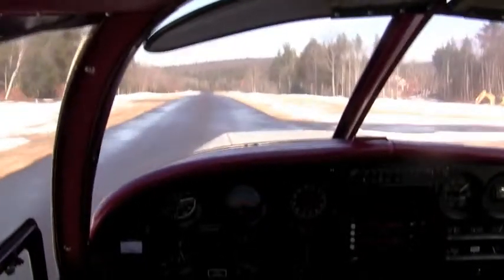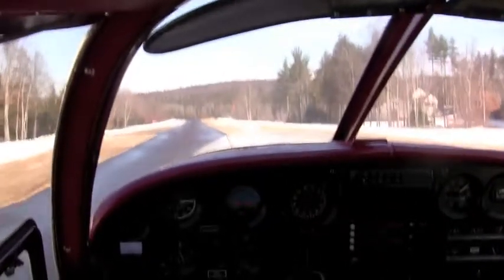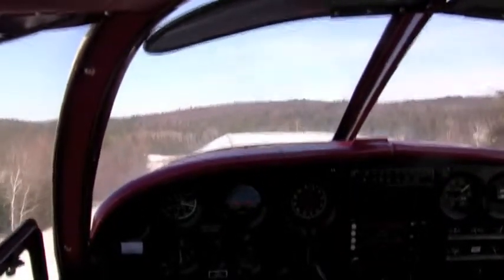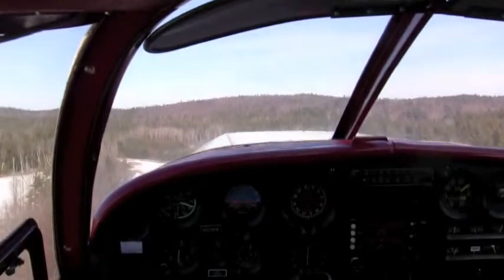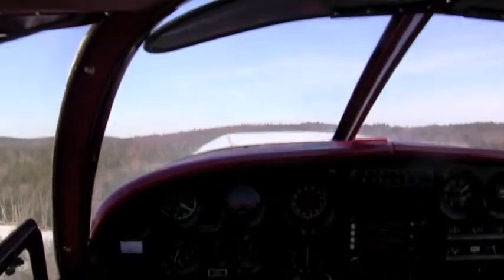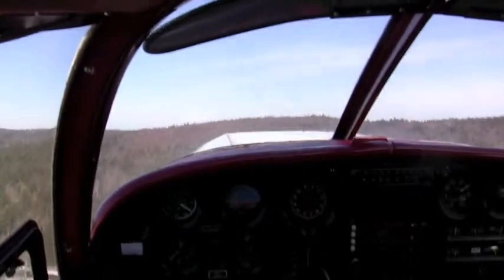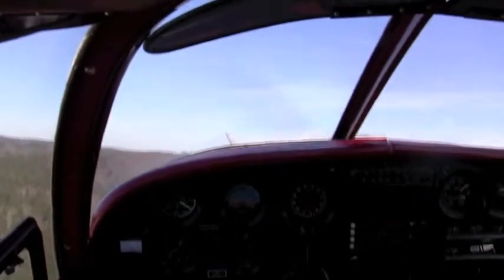Here comes 50, 55 miles an hour, start rotating, nose is off. Let the airplane accelerate, get to 74, find the correct pitch for that, go to 1 notch of flaps. We're clear of our obstacles, we'll let the airplane accelerate to 85, best rate of climb. Start the left turn out.